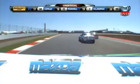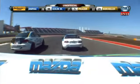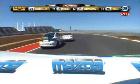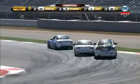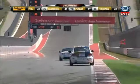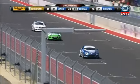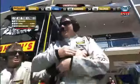Borscheller defends, tucks it to the inside. Long's there. Can he take advantage of these guys battling? Gets the traction down. Good run. McAleer back through. But we're not done yet. Now, don't leave that inside. Long. That's going to seal the deal for us. That takes Terry out of that position for sure. And on to the checkered flag. Stephen McAleer, in only his second Continental Tire Sports Car Challenge race, will go to victory lane for Mazda.